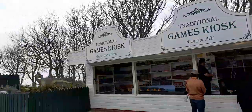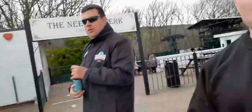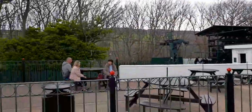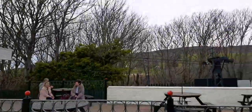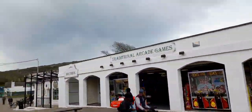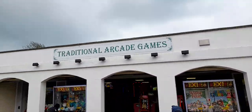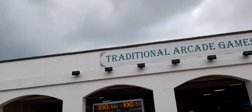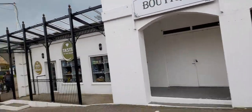Then we've got the games kiosk, prizes to be won. Oh, sorry. Needles Attendance, the Needles coffee house. It doesn't look open yet. It probably would be, but there is still plenty of places to sit down and have a picnic. Take your own food if you wish. You can save money that way. There's also the traditional arcade. The boutique isn't open, but it might be open in the summer.